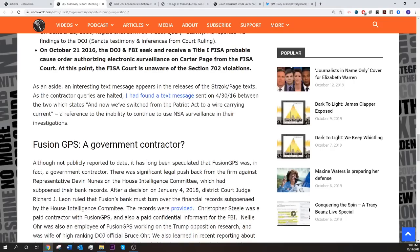On October 21st, that same day, the DOJ and FBI seek and receive a Title I FISA probable cause order authorizing electronic surveillance on Carter Page from the FISA court. At this point in time, the court is unaware that there were any violations. So Admiral Rogers halts the 702 about queries. People can't get their dirty information anymore. What do they do? That very same day, they put in a FISA warrant application and they receive the Title I FISA probable cause order. Taking another sip of tea.